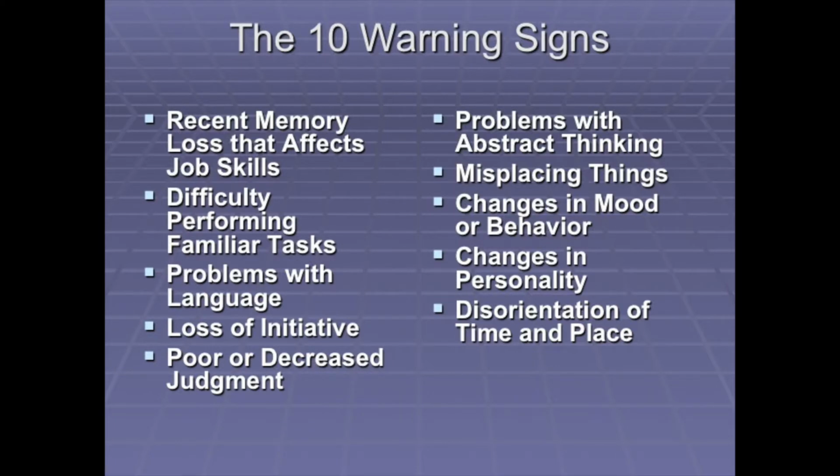You or your loved one can't keep doing those tasks. You're having difficulty performing familiar tasks. Maybe you've always balanced the checkbook. Maybe Dad always did the gardening, and now they're having difficulty doing those things. Problems with language, word finding, can't follow a conversation.